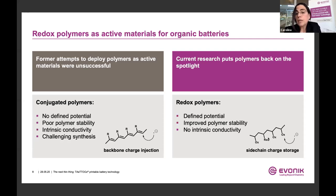But modern science puts polymers back in the spotlight, and researchers have focused now more on redox polymers rather than the previous ones. Redox polymers have a defined potential, have a much better polymer stability, and have no intrinsic conductivity, which makes them much more suitable for the formulation of organic polymer batteries.